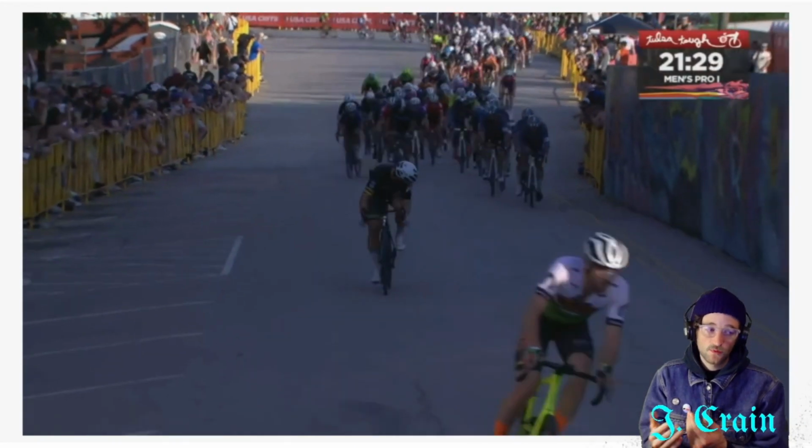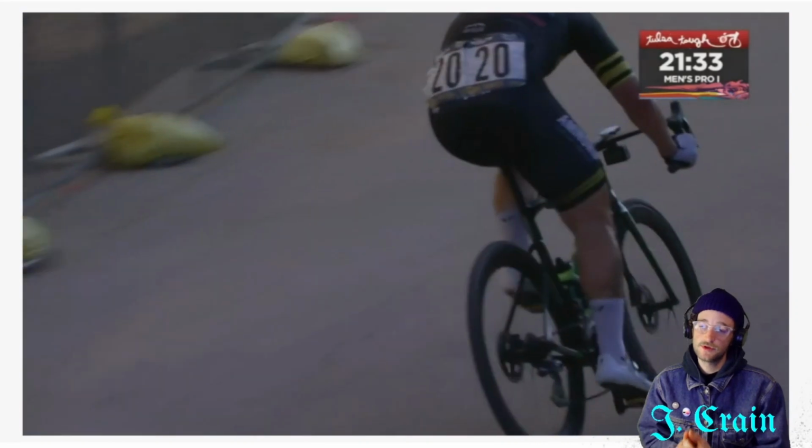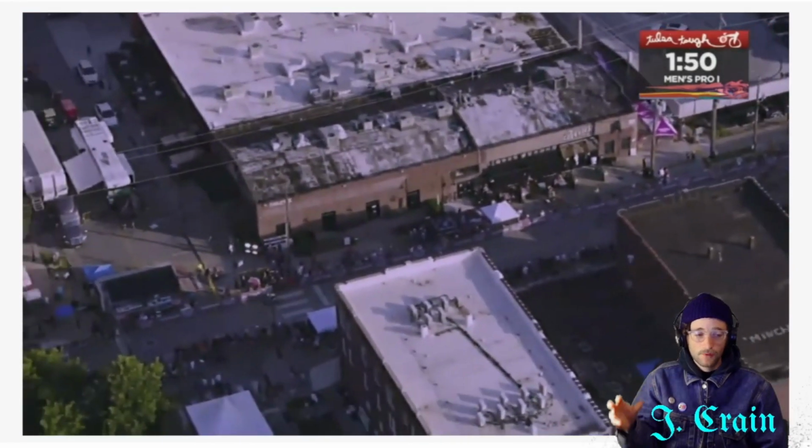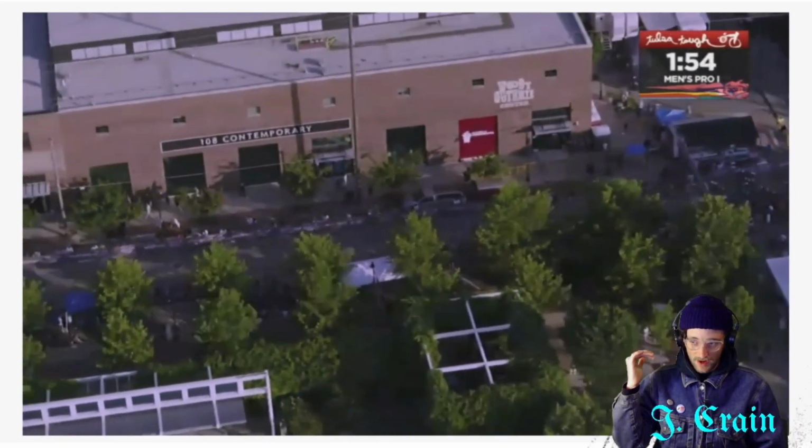So then the question is, why were the other teams not getting together and saying, hey, let's form some huge breakaways? Part of what having that full Legion train on the front does is make it hard for a large group of riders to get away.